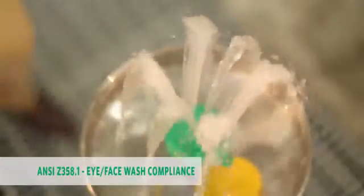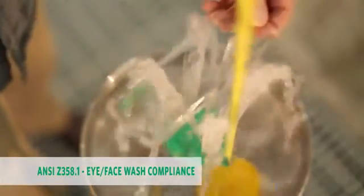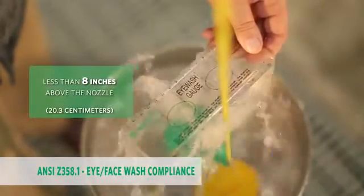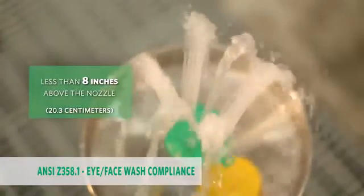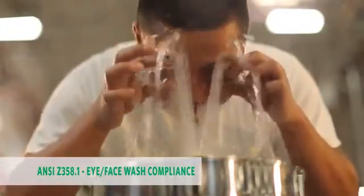In addition, the flushing fluid of an eye wash and eye face wash shall cover the areas between the interior and exterior of a gauge at some point less than 8 inches or 20.3 centimeters above the eye wash nozzle. Lastly, the flushing fluid shall be provided to both eyes simultaneously in a non-harmful manner.